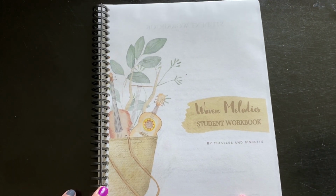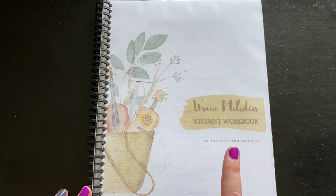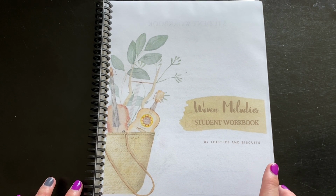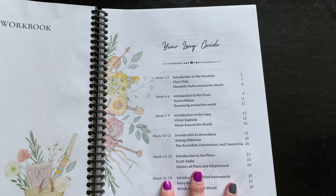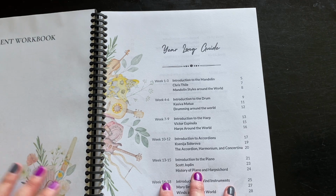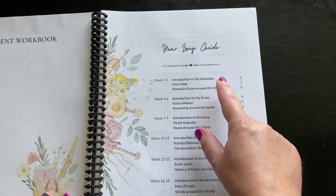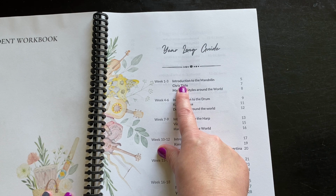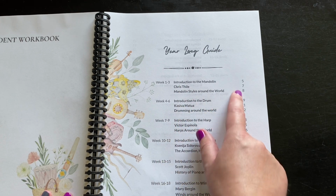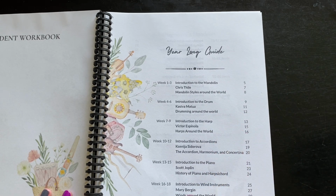This is the first year I have ever bought something from Thistles and Biscuits, and I'm very excited. We're going to do Woven Melodies with both of my kids for music. If you're not familiar with them, you should be. They have lovely unit studies. This one, Woven Melodies, focuses on different instrument groups. So you look at the mandolin, then you listen to a musician and study different mandolin styles from around the world. That is the same for each different group: harp, accordions, wind instruments.